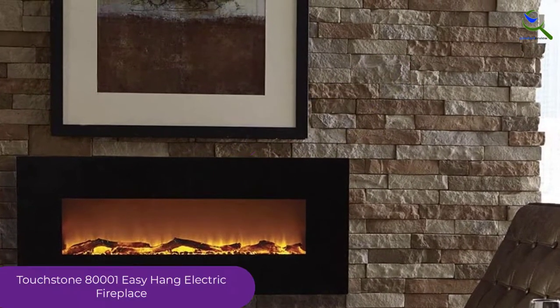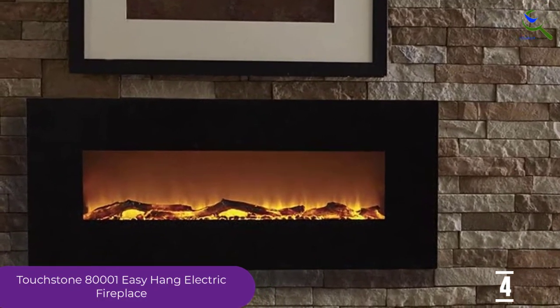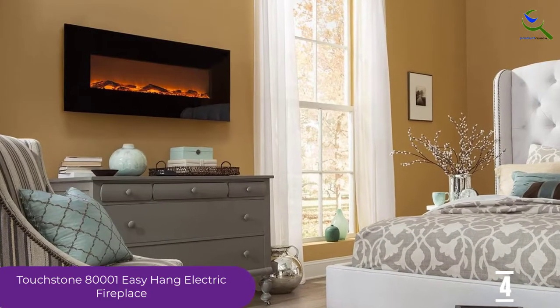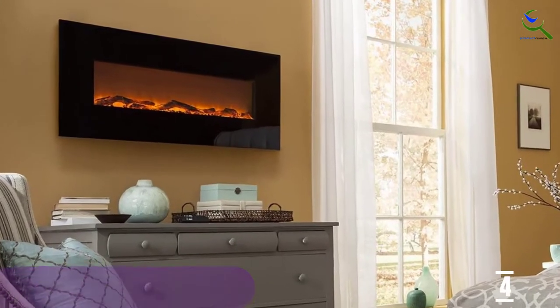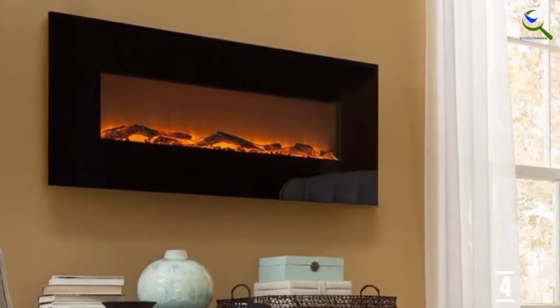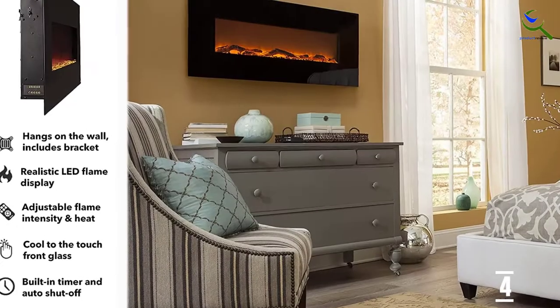This product from Touchstone can be hung on the wall and offers real-looking flames. Moreover, the customer gets to choose between the faux logs and crystal hearth as both come packed in the box. Touchstone hanging electric fireplace is fitted with durable tempered glass on the black frame, giving the look and feel of a reliable fireplace. The fireplace is capable of supplementing heat up to 400 square feet and creates a very cozy environment.